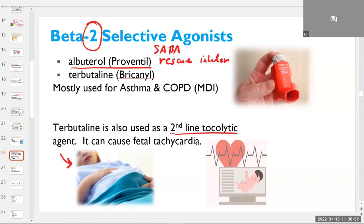But some of it does spill over, and it's not completely selective for beta 2. It can cause activation of the beta 1 in the fetus, and you can get fetal tachycardia, which is not desirable. That's why it's second line, not used as often. Usually they'll use nifedipine, which is a calcium channel blocker.